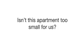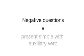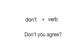Now let's watch again how Mike gets the information he needs from Joanna. Contemporary apartments seem like boxes, just like this place. Don't you agree? Mike thinks something and wants to know if Joanna agrees with him. This time the negative question is formed with the auxiliary verb don't and the verb, such as agree, like, love. Don't you agree?